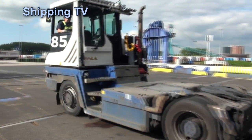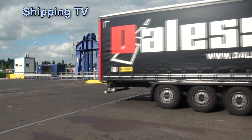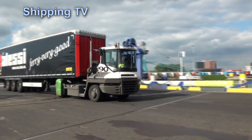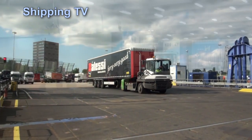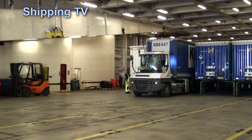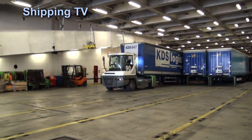For me, it's time to go to the nearby hotel for the night. A shower and a couple of beers will go very nicely. But tomorrow morning at 7 o'clock I must be here at the terminal again, ready to board Vlaardingen Seaways for the journey back to the UK.